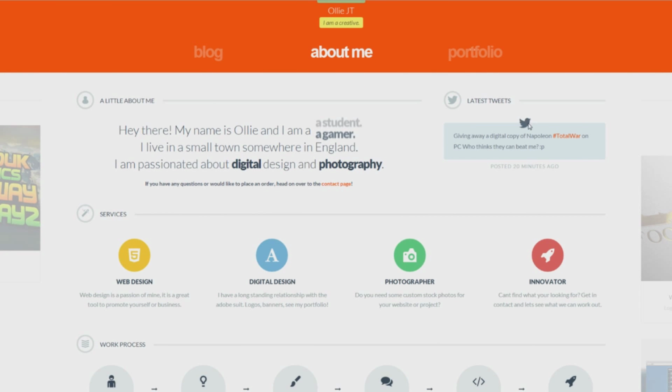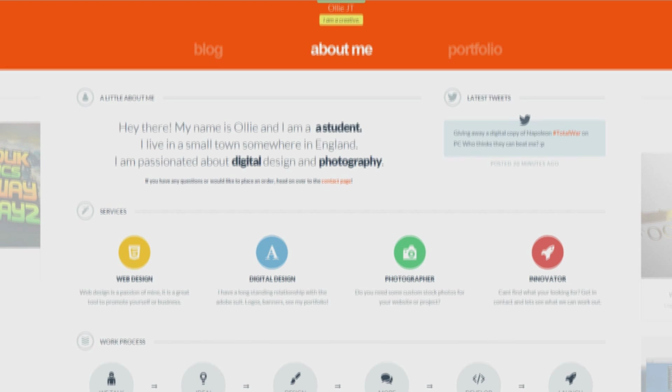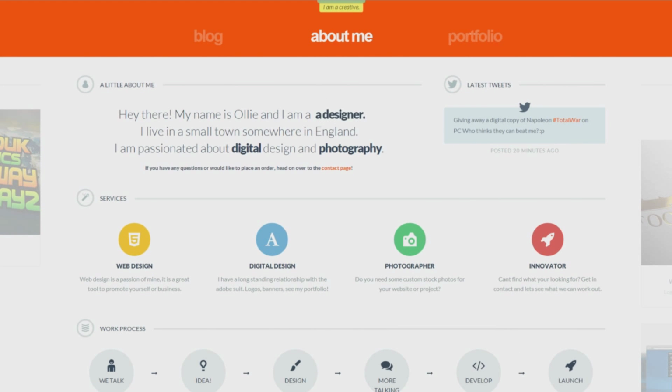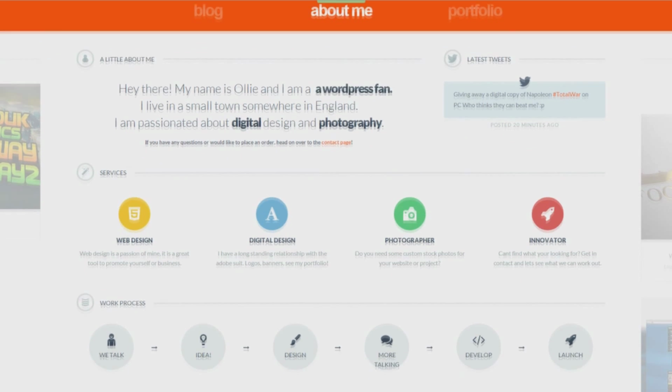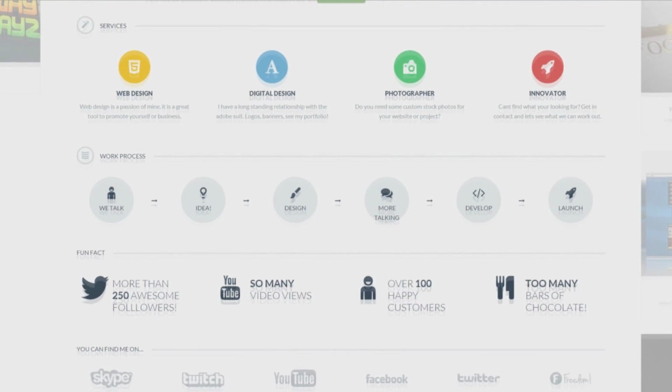They can then see my tweet, so they can actually click it to go to my Twitter. They can see the skills that I have, which is a great thing to know. I saw this on one of the portfolios that I've just shown you guys, but they can see that I'm a web designer, digital designer, photographer, innovator, and if they want to, they can read a little bit more about what exactly it is I do.